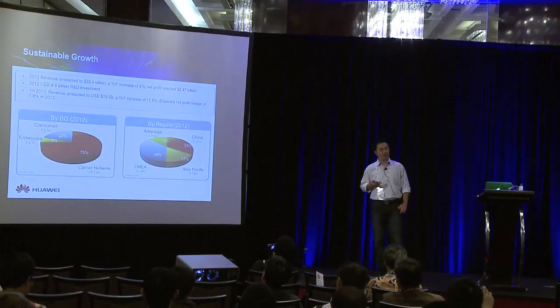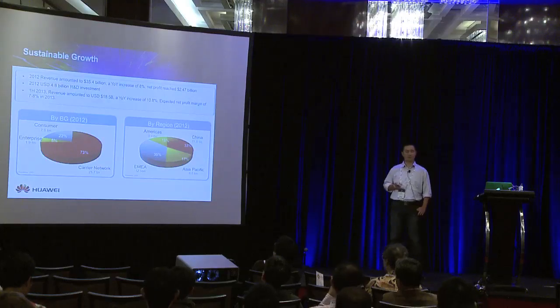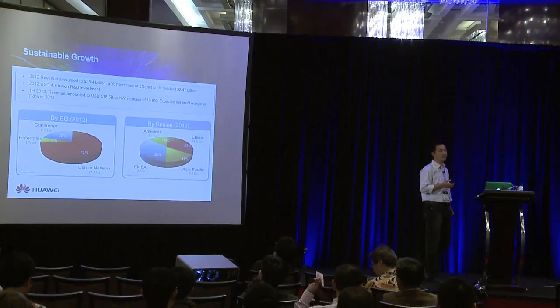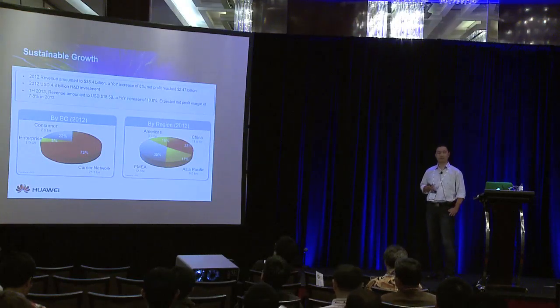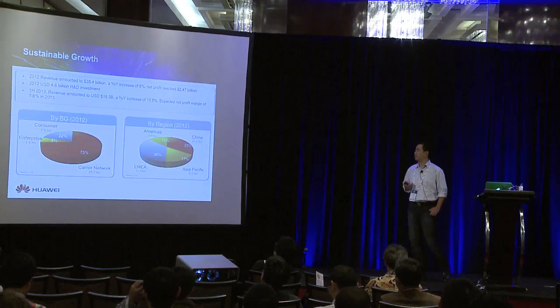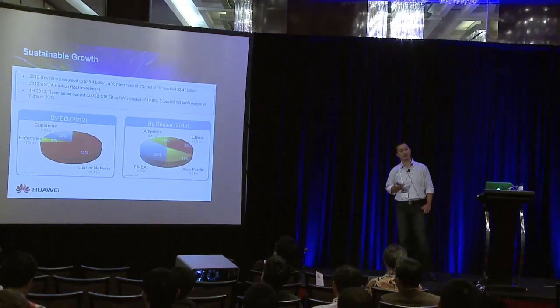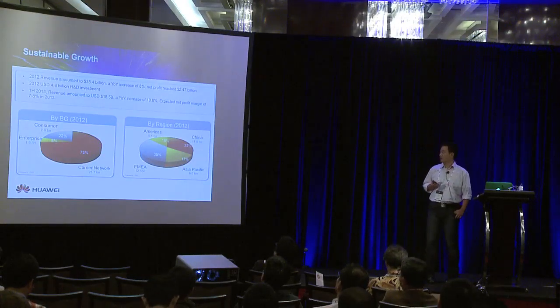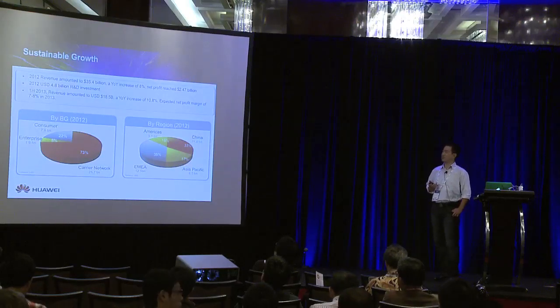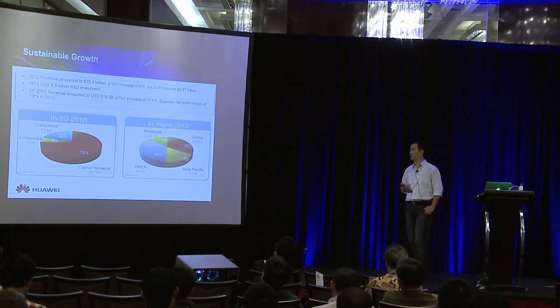In the past few years, we all know the global economy is very weak, but Huawei still has successfully maintained a very rapid revenue growth year over year. In 2012, we achieved around $35.4 billion in revenue, and we are expecting around 10% year over year growth in 2013. Huawei is really a global company. More than 65% of its revenue comes from regions outside of China, including EMEA, APAC, and North and South America.